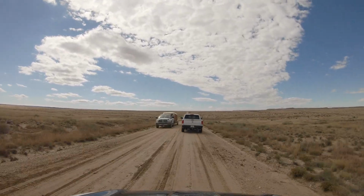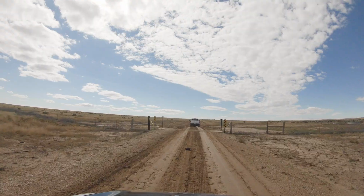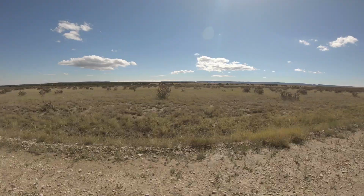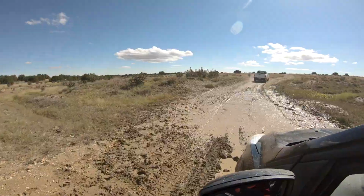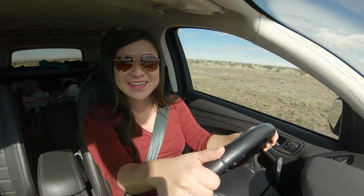We start on the highway and then we head down this dirt road. It's about an hour to get there, and it's BYO four-wheel drive. Ooh, my car's getting dirty.